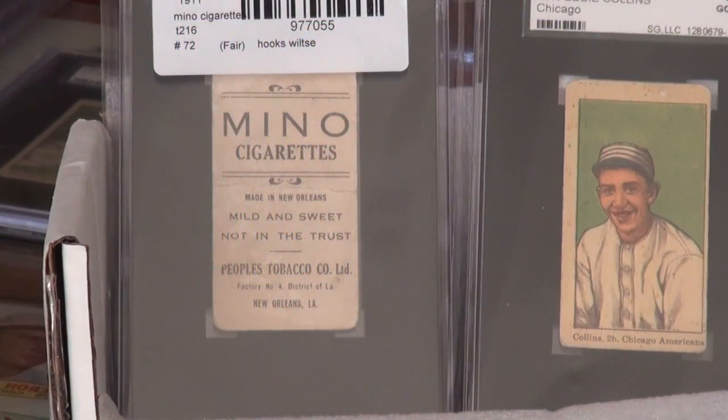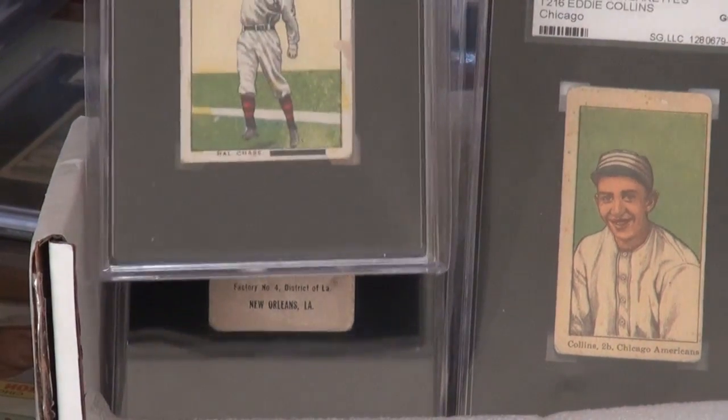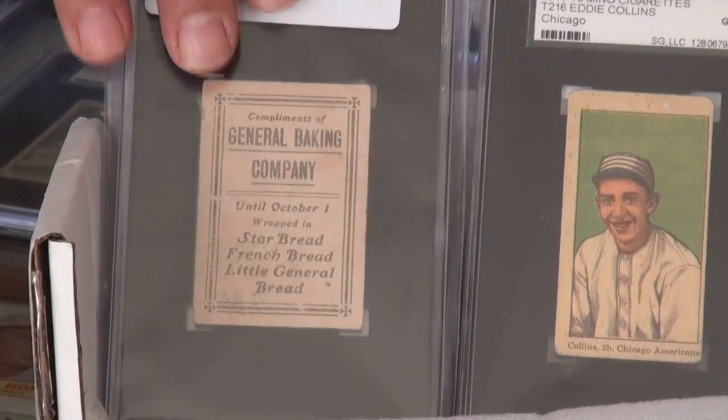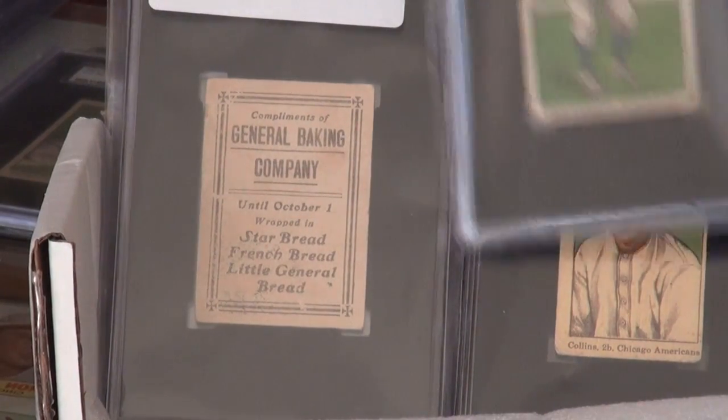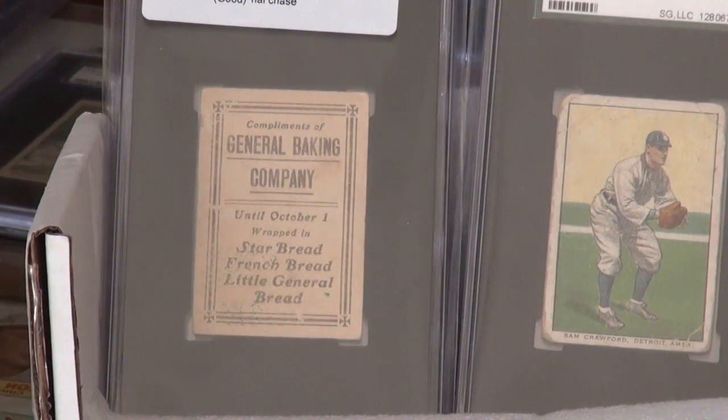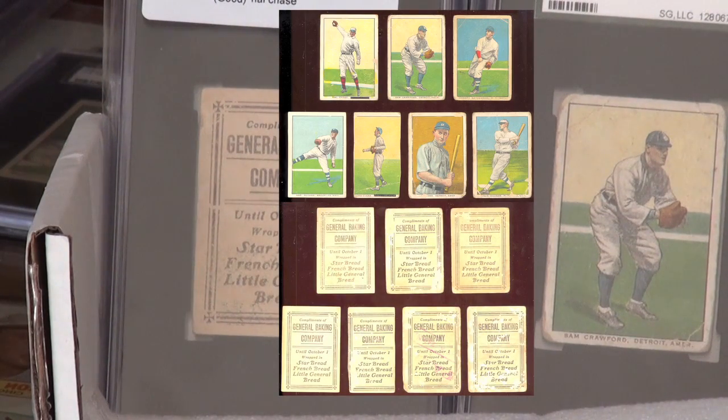Then we also had General Baking, and we had both types of General Baking. We had the D304s from 1911 through 1914. Okay, I'm going to show you some more of those in just a minute. So there's the D304s, General Baking cards. There was 7 of those, including Cobb, Mathewson, Honus Wagner, so some big names there.